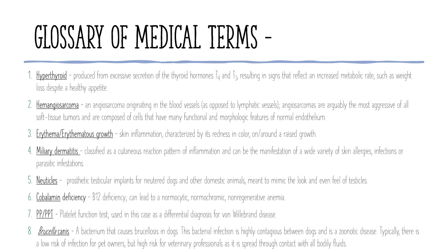Number 4 is miliary dermatitis. This is classified as a cutaneous reaction pattern of inflammation and can be the manifestation of a wide variety of skin allergies, infections, or parasitic infestations. The majority of cases are associated with feline flea allergy dermatitis. This cat specifically that I got this term from presented with large areas of missing fur all over its body from excessive licking and scratching.